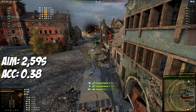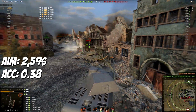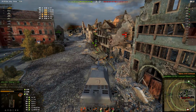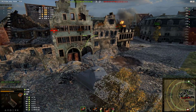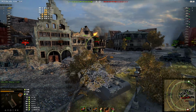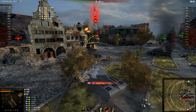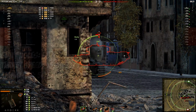Aiming time 2.59 seconds, accuracy 0.38, and moving accuracy or traverse accuracy, well, this is not super bad, but this is not something exceptional either. Defender has over 3 second aiming time and over 0.4 accuracy. If I remember correctly, it has 0.42 dispersion. What else about firepower? I believe gun handling. Let's talk about gun handling.